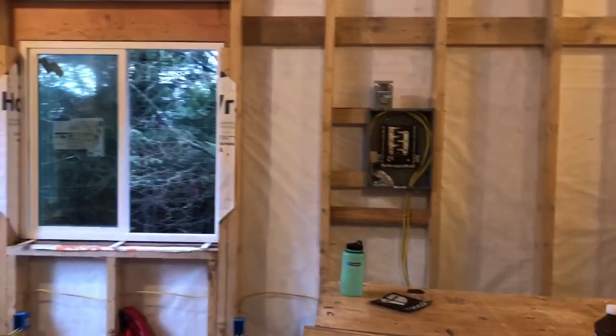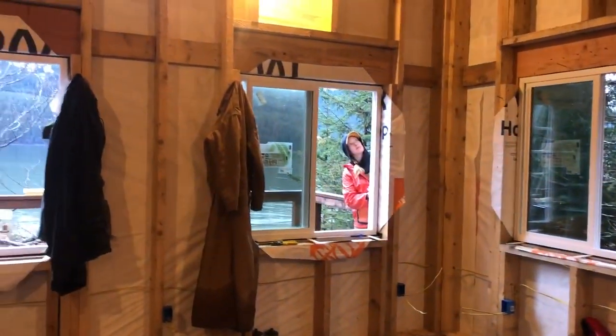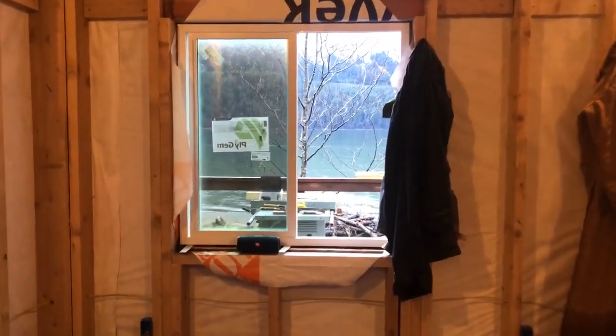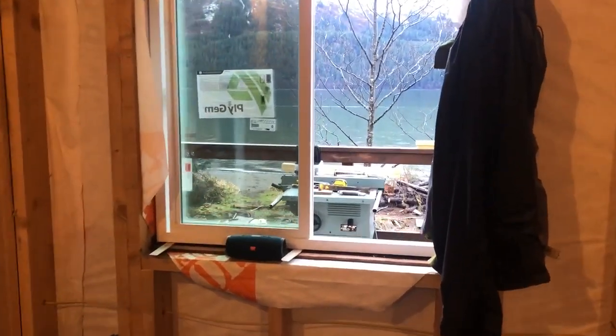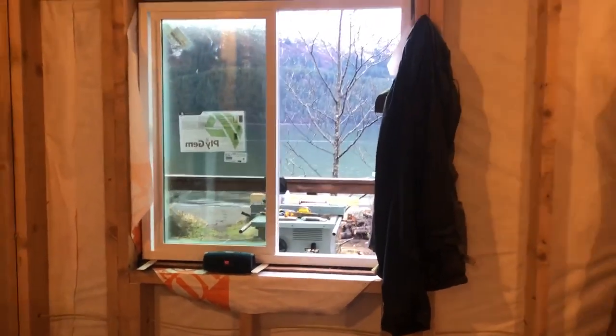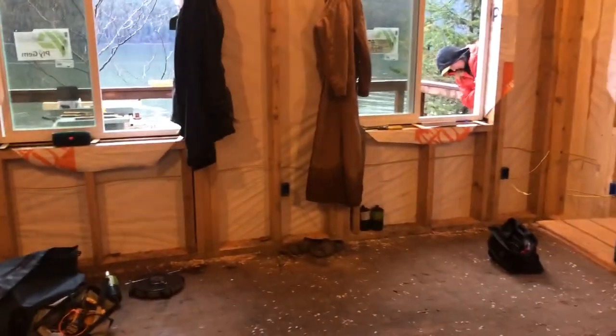In this cabin, we get to finish entirely, so it gets beautiful spruce paneling inside, custom cabinets. It's going to be really, really nice. Clear finished local wood trim in here. It's going to be a dandy.